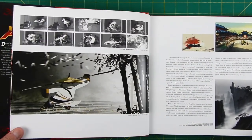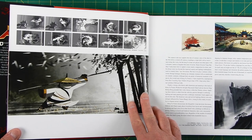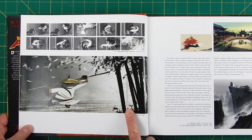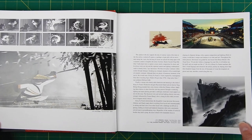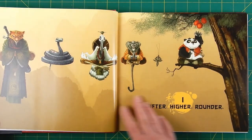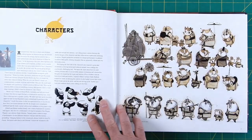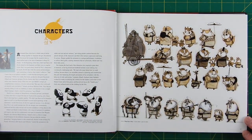So, these are storyboards of a fight sequence. This whole semi-stylized treatment for the credits, and the various parts of the film. It's like the gold rush for animators. They're walking around picking up gold off the ground because there's so much in Asian art. Here there's 1, 2, 3, 4, 5, 6. Swifter, higher, rounder. Yeah. Beautiful. Look at this. You could cut that out and whack it on your wall.